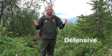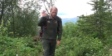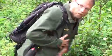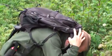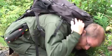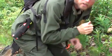If you're attacked by a bear that's acting defensively, such as during a surprise encounter or a bear that's protecting its cubs or food, you don't want to fight back. You want to go to the ground, protect yourself. Protect your head, protect your neck, protect your belly. Curl into a ball. If you have a pack, pull it up like this so that it's protecting the back of your neck. And remember, don't fight back. The thing is we want to make sure that that bear understands that you're not a threat.